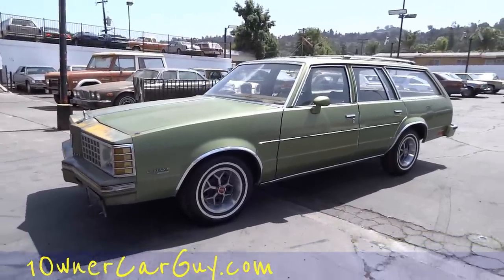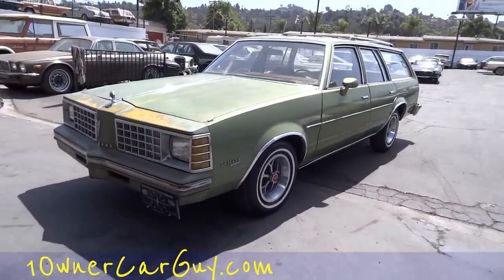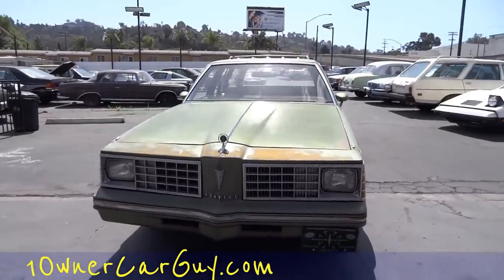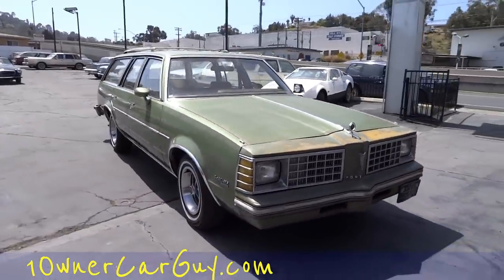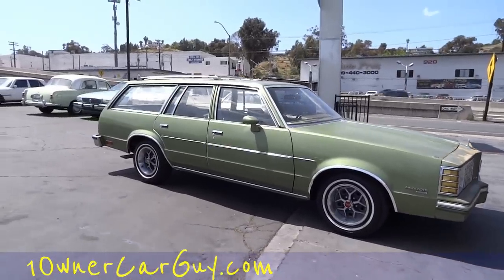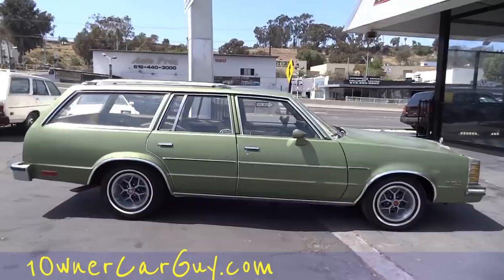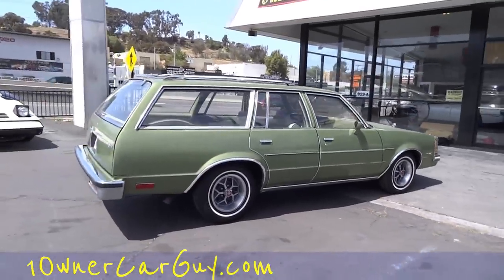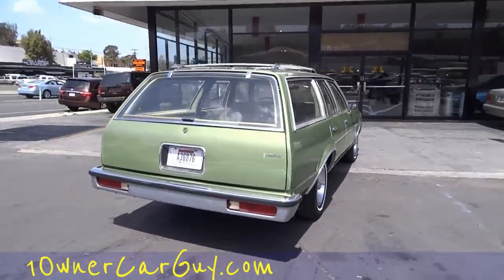And what I've got here today is a beautiful 1979 LeMans Safari wagon. You don't see these anymore. They're just not around. I love the beak front end on these Pontiacs. Buick made one, Oldsmobile made one, Chevy made the Malibu. There's a few of them around, but the Pontiac is my all-time favorite. And in this funky green color, whoo, buddy, it is a cool, cool car. This one has some special options and different things.